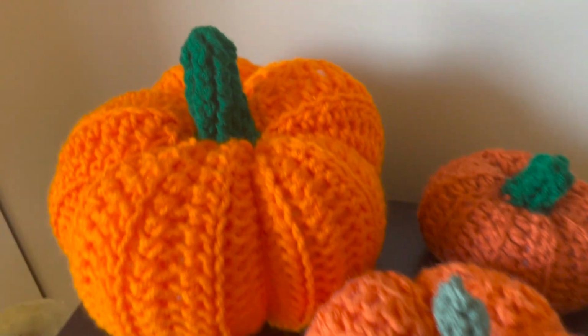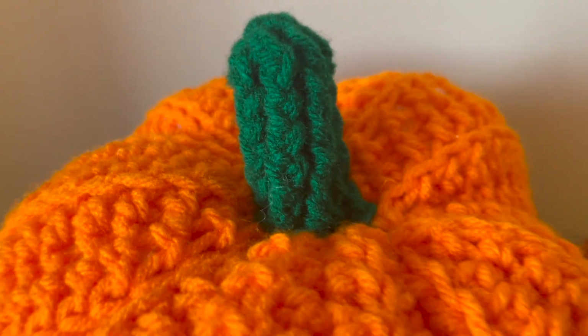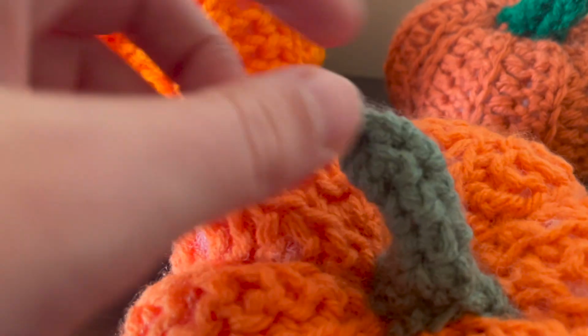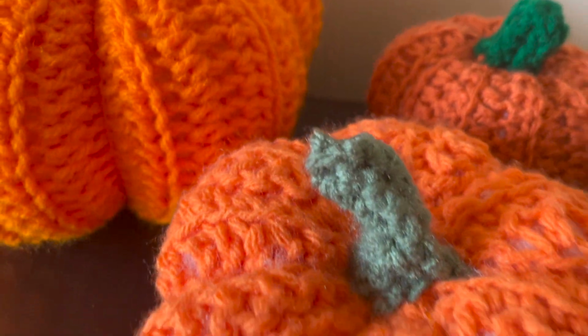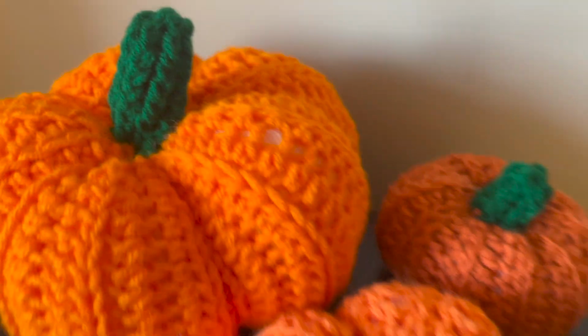But I love the new stem so much better. That little twist makes me very happy. This is just kind of feeling a little flat for me, like I lost some of its potential to give it some texture. So I'm very happy that I have this new stem now.